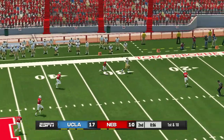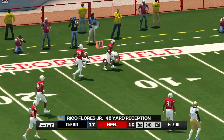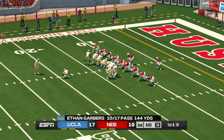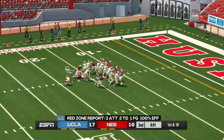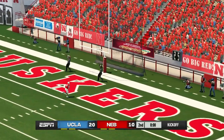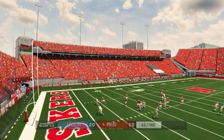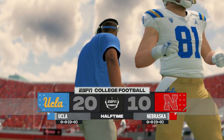Going deep, lays it out there. He caught it. Tackle at the 12-yard line. This secondary better tighten it up if they're going to slow down this drive. The Bruins will use their first time out of the half. Kicks up, and it is good. We're halfway through, and it's been a good one. UCLA's got a 10-point lead.